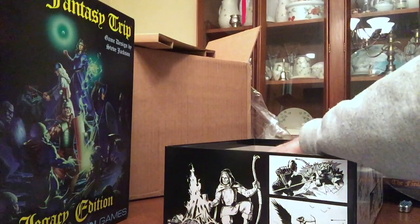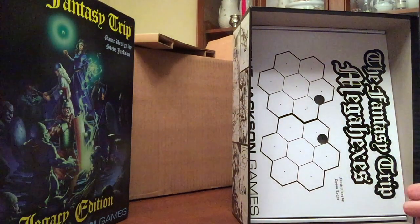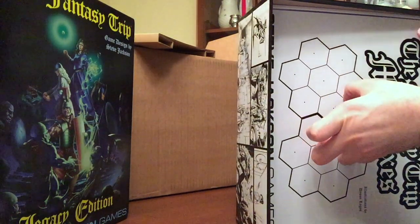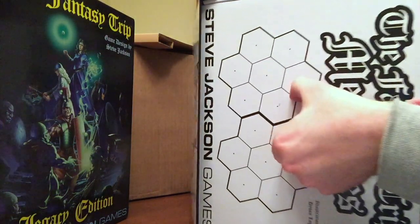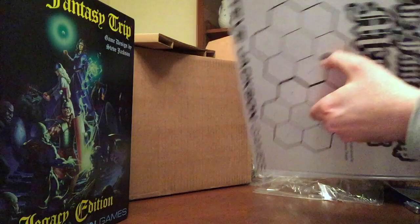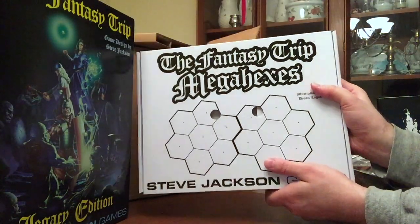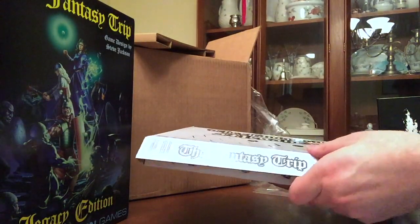What else we got here? I don't know what it is. The Mega Hexes. Okay. Let's take out the Mega Hexes box. It's very tight in the main box. Fortunately, they give you these holes to put your fingers in to pull it out. Here it is. I apologize if I'm not always centered or I have the box sticking off camera sometimes. We are not professionals. We're just doing this for fun, and we like to make videos and share them.